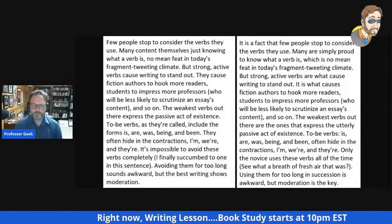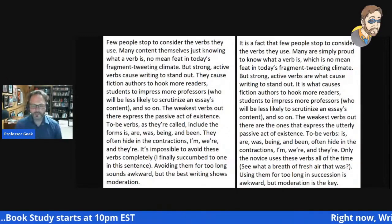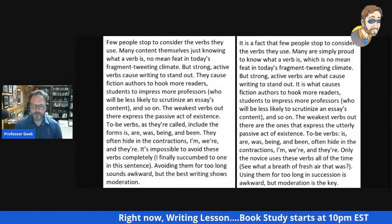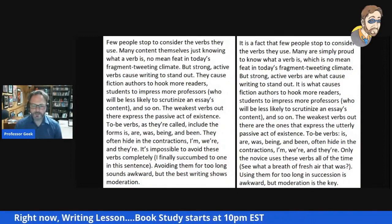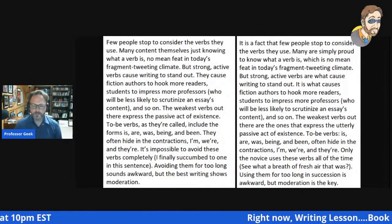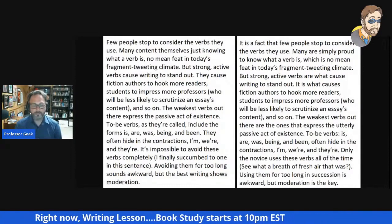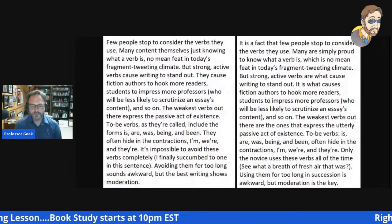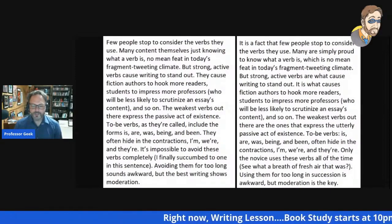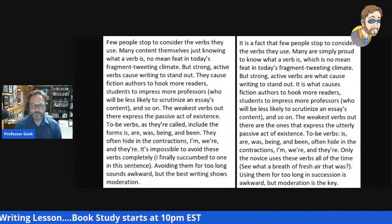It is what causes fiction authors to hook more readers, students to impress more professors who will be less likely to scrutinize an essay's content, and so on. The weakest verbs out there are the ones that express the utterly passive act of existence. To be verbs. Is, are, was, being, been often hide in the contractions. Now, I do have an active verb there, right? What is it? It's hide. Contractions, I'm sorry, it's contradictions. To be verbs are, was, being, and been often hide in contradictions. So hide is an active verb.